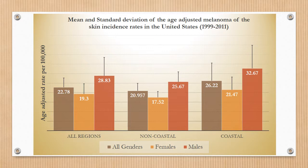Also notice in the first column that the mean incidence rate for the country overall was 22.78. From there you see an overall trend of incidence rates being lower in females and higher in males, with an incidence rate that is between when you look at all genders. Finally, you see that males in the coastal regions have the highest mean incidence rate at 32.67, and also the most varied incidence rate as indicated by the large standard deviation.